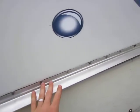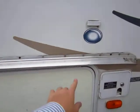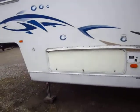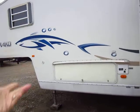Little things I like, these preventative measures the folks took. They put on these little drip guards over your big baggage doors. And what that's going to do is it's going to keep the water away from the top of these doors and that big piano hinge. And that will add a lot of longevity to that. If you've ever been camping and you see someone open that door and it goes screech, that's why.